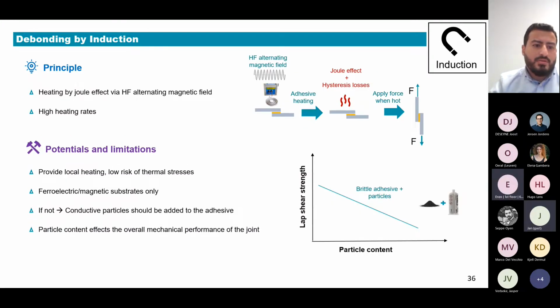Debonding by induction: the principle here is you heat your adhesive joint when you expose it to a high frequency alternating magnetic field, and the heating itself is done via a combination of the Joule effect and the hysteresis losses. And of course, when you heat up the adhesive, you can apply force afterwards to do the debonding. One of the good advantages of this method is that it can achieve very high heating rates. So you can, in theory, or in practice even, have the debonding in minutes or even seconds. This method can also provide local heating, so you have lower risks of thermal stresses. But the limitation here is that you have to have conductive substrates for this method to work.